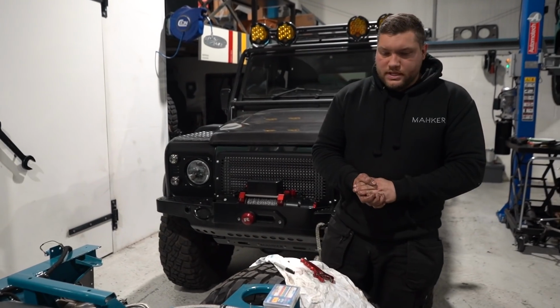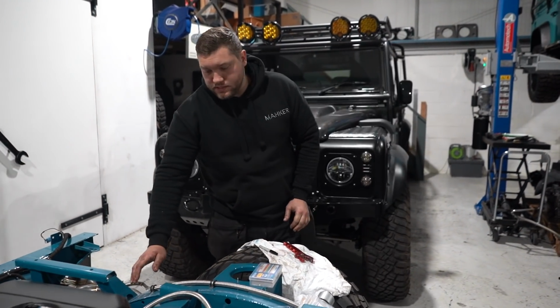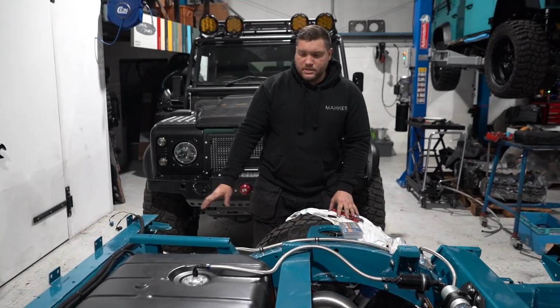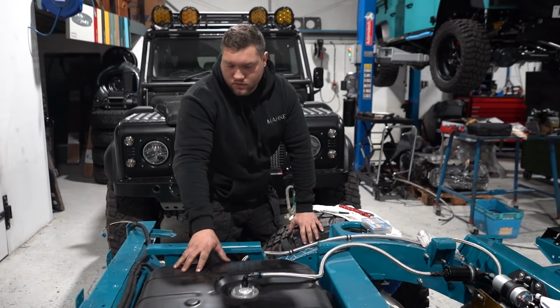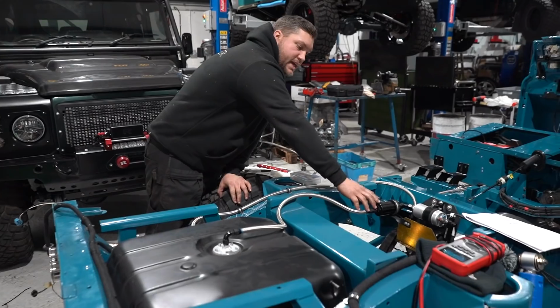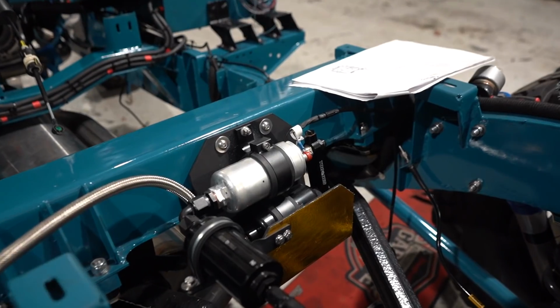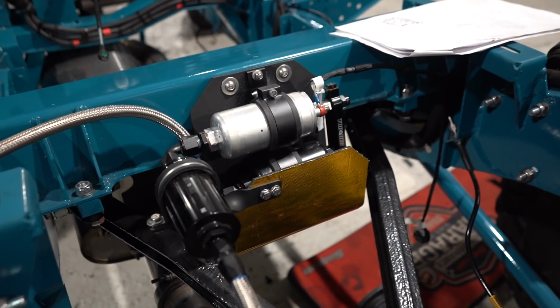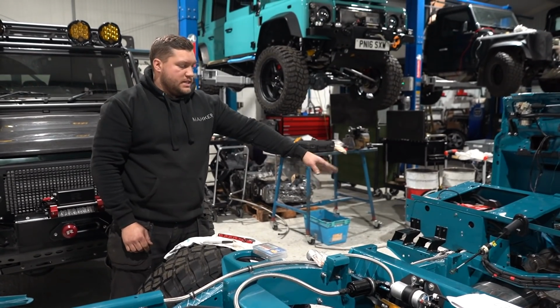A little bit more on the ancillary part. These are the AN lines that we mentioned earlier. In this case, these are fuel. So this has basically got an old-fashioned style tank, so there's no lift pump in here. We've got this little assembly here, which is an inline filter, a pump, and there's an extra filter on there just for good measure, and that runs basically down the length of the chassis.